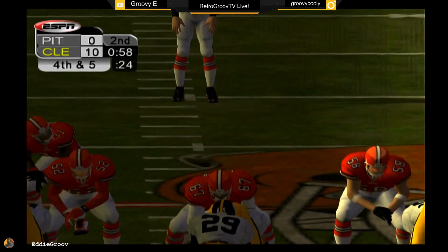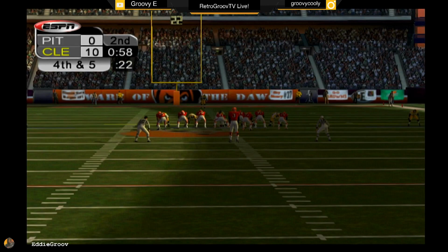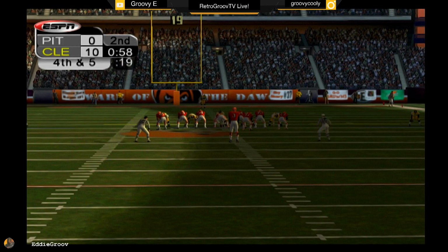Peter, the defense stood tall and forced the incompletion, but I don't understand that call. They wouldn't have gotten much at all, even if it was complete, to make the 4th down either way, and in my opinion, too, a bad call.